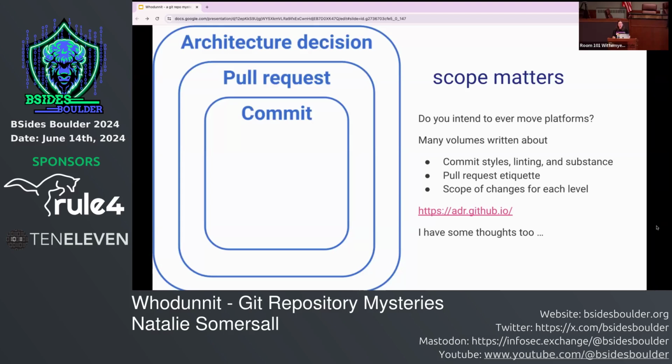There's been a lot written about commits and commit styles and pull request etiquette. I'm not going to go there. I am going to say, please provide a reasonably relaxed convention for your team that provides some structure and some room to mess up and change over time. The big thing I want to talk about is pull requests or merge requests.